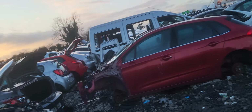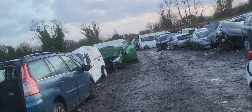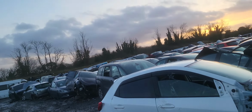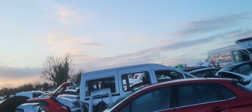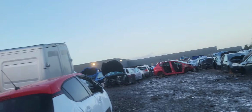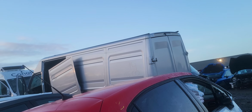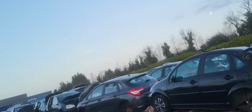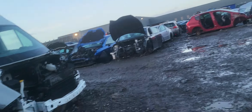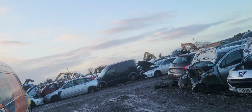So what we are doing here is looking for a spare tire on the Passat. What we have here is only few, it's not much really in here. We can find the Volkswagen in here.